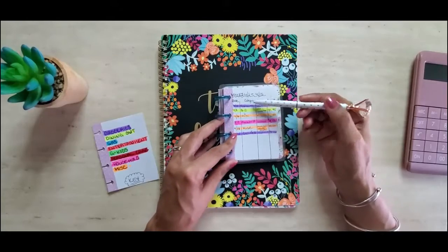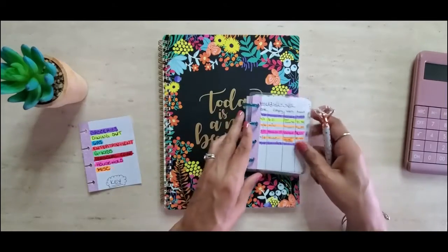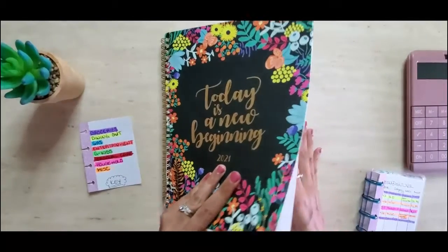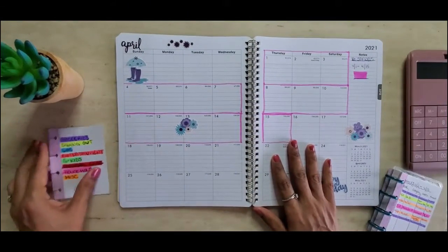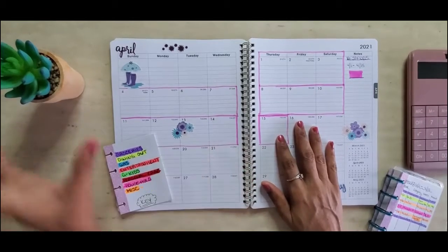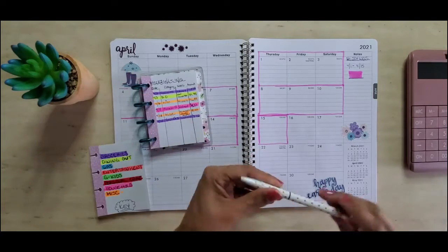I already have my categories color coordinated based on my key. And what we're going to do now is go to what I call my calendar view. So let's go to April. And this is my April calendar view. We're going to do not only our spending tracking, but we're also going to count how many no spends we had for the 1st through the 15th. So let's get started.